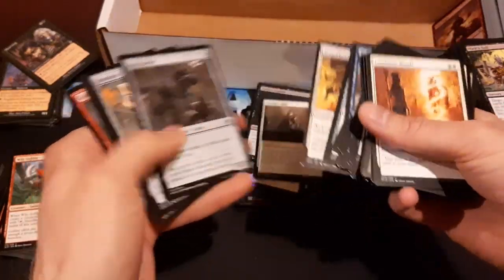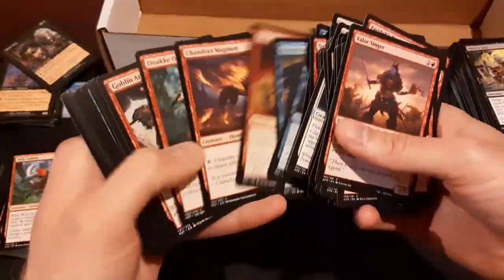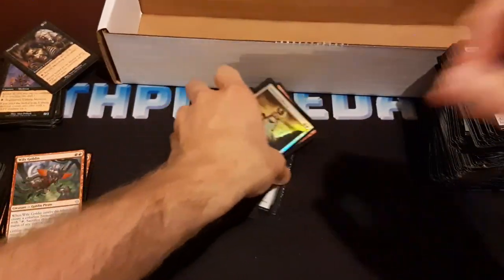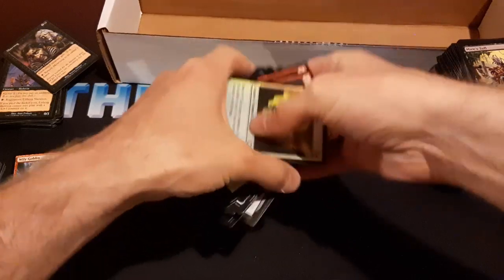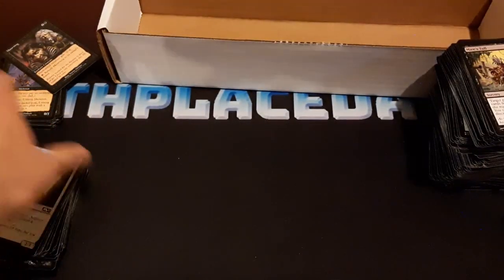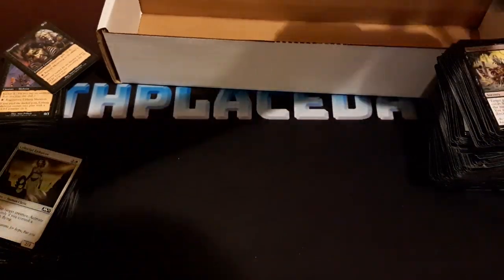Portable Hole, nice. A pretty decent amount of good stuff in that box, too. Add this to the pile of good stuff. Fill this box back up and check another one.